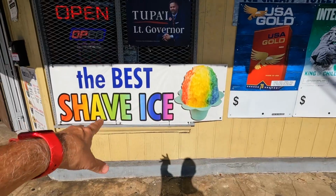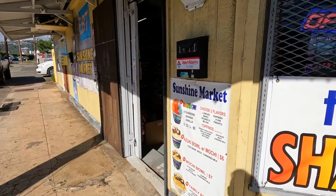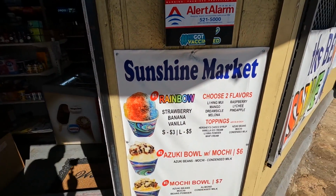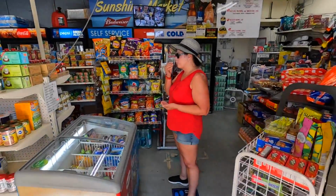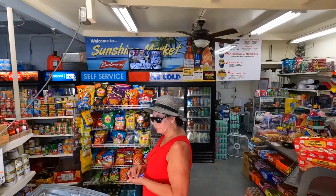So we saw this sign. It says the best shave ice. So we went in. And they have all those flavors. It said small $3 and large $5, but she said we only have large. But it's a nice little store if you want some sodas or whatever. They have it.